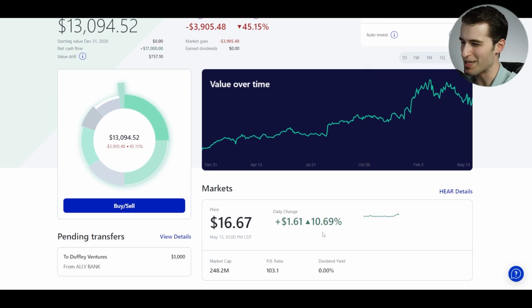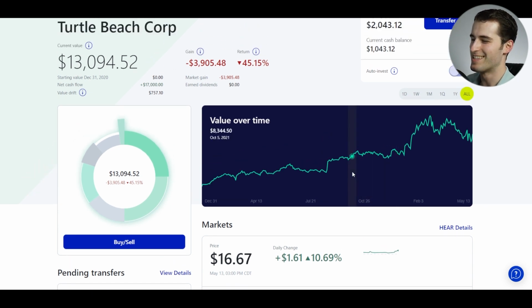What a great day. It's up 10% after falling like 20% over the last week or two. So, that's just the nature of the game with individual stock picks. And because you have a less diverse portfolio, the chances are you're going to have a lot more volatility because you have less to smooth things out.